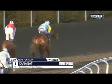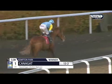Canagat it is who turns that bronze into gold today, and he's just a little too sharp for Code of Conduct, who's run a cracker in defeat, and Established, who didn't quite get the run of things from start to finish. He's run very respectably, placed again, back in third. Archie Watson and David Egan with the winner.